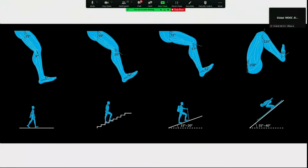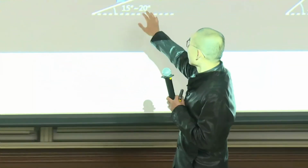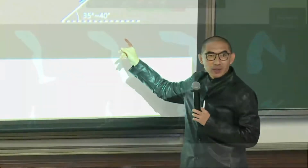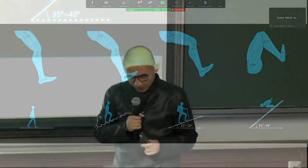Let's see the body positions. This is when you walk. This is when you walk up a stair. This is when you do hiking, climbing up a slope. And this is when you do the in-run in the ski jump. Look at these extreme body positions, the difficult angles that your knee, your thigh, and your ankle need to reach. It's basically pushing the envelope of your body to the extreme.